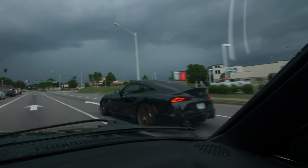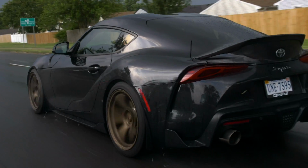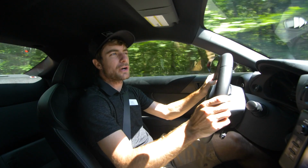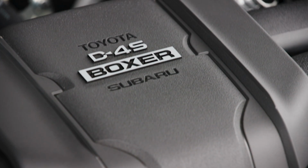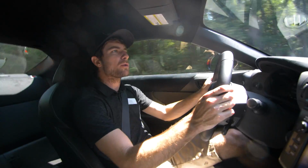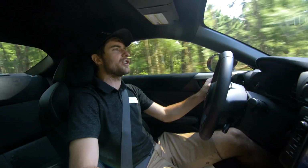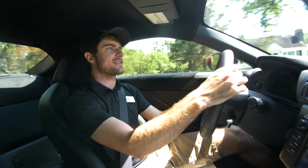The Supra, to me, is like a weapon of speed, but it's more serious, right? It's this more serious car. It has the BMW roots in it. Sure, it has a little bit of Subaru in it, but Toyota tunes it, Toyota plans it, they design it, Subaru manufactures it. Also, the shifter is perfect. I would not even put a short shifter in this thing.